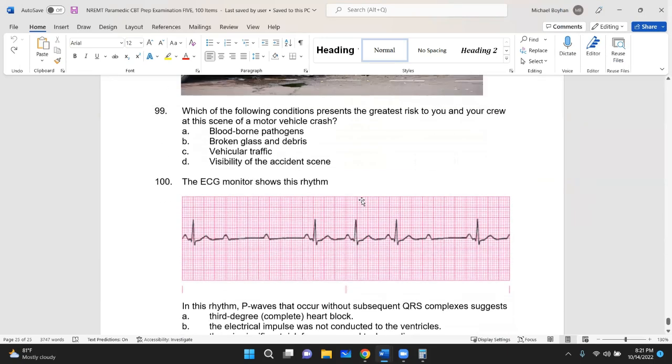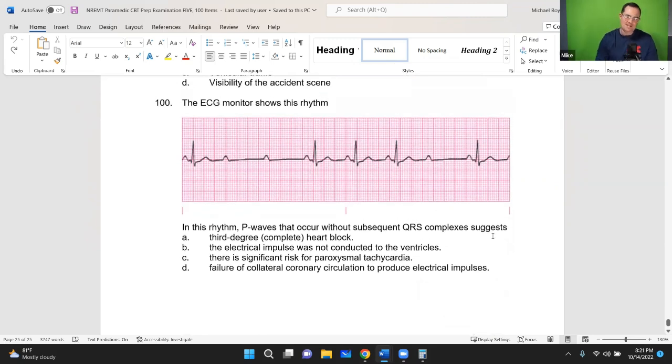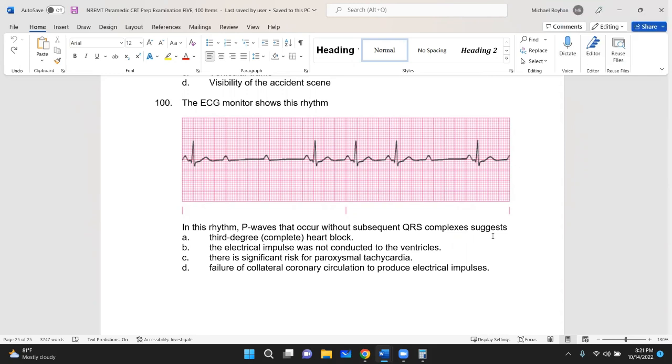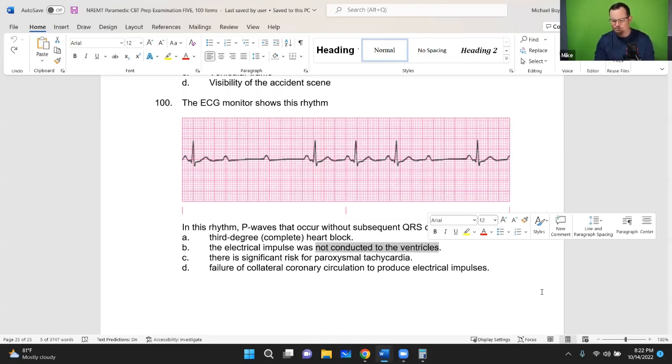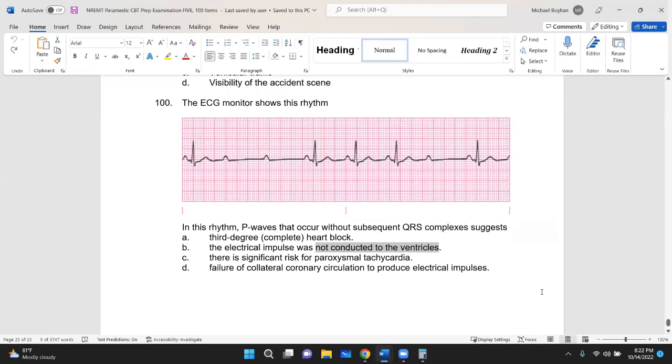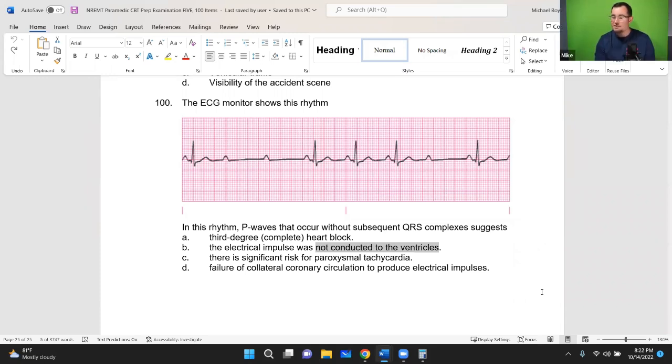And the last question. The EKG shows this rhythm. In this rhythm, P waves that occur without subsequent QRS complexes are suggesting what? B. The electrical impulse was not conducted to the ventricles. That's all it's saying. Would any of you call this a third degree block? Everything marches out. I wouldn't call it that. Maybe like a second degree type 2. Yeah, definitely not a Wenckebach.